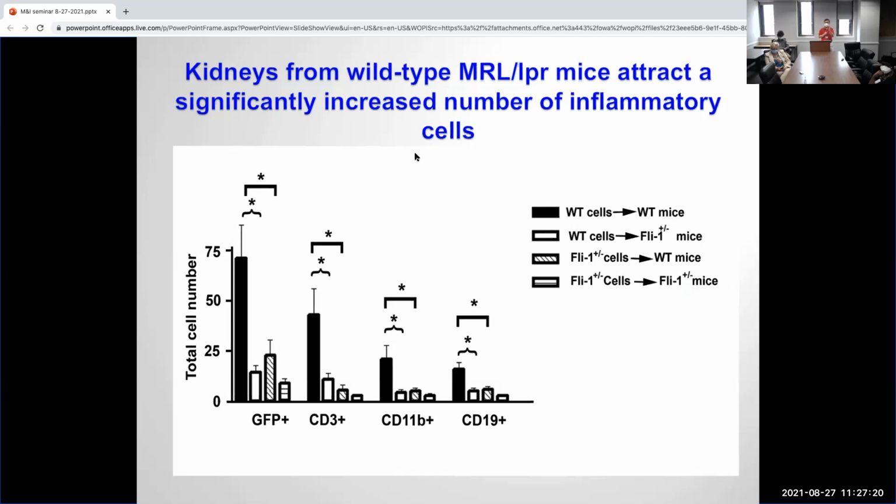First, we looked at the GFP positive cells. If you compare the first column and the second column, what does that mean? The black bar is wild-type mice receiving wild-type cells, compared to FLI1 heterozygote mice receiving wild-type cells. You can see a significant decrease, about 70%, and that tells you that the kidney of the heterozygote mice has less inflammation. They attract fewer immune cells.